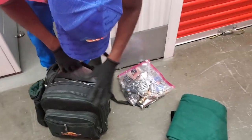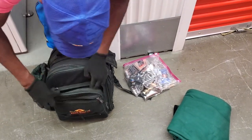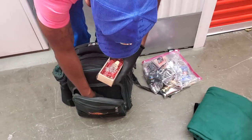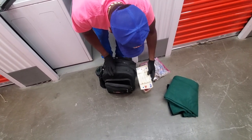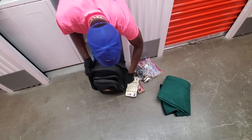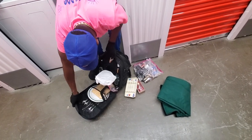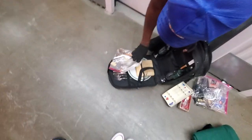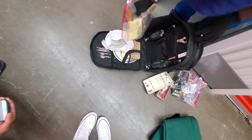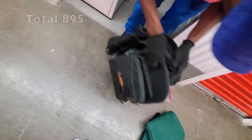Like some stuff. Antique spoons. Yep. Let's see. A little cologne. Little swizzle sticks. Whatever that is. Oh, it's like a whole picnic in there. Okay, okay. Picnic stuff. Probably get this whole backpack for about $10.